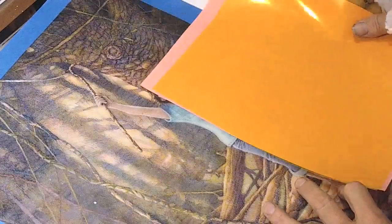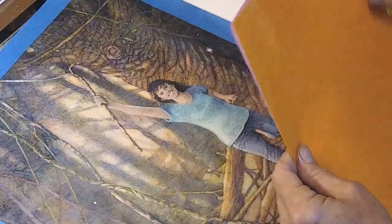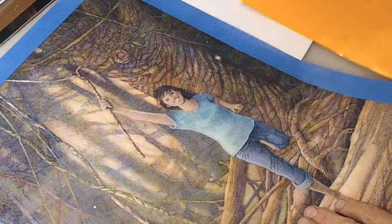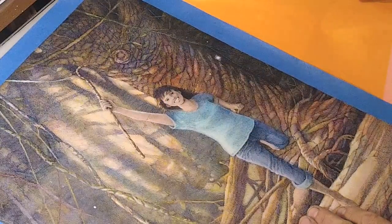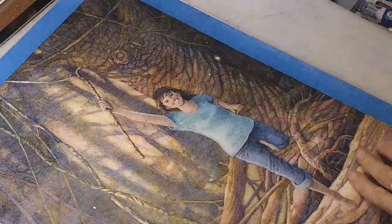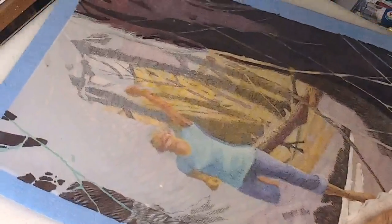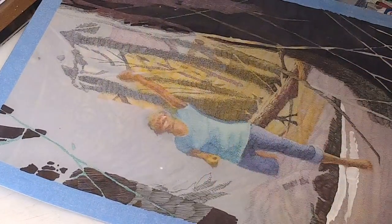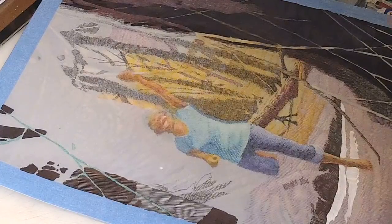Okay, and I will tell you, I made my decision before I turned the camera on, and I have decided to do orange, but not quite this dark. Okay, so more like what I did over here. So let me set that up then. So the testing is done. We're talking here about painting on the back of the tree here, orange. And let me show you how I'm doing that.